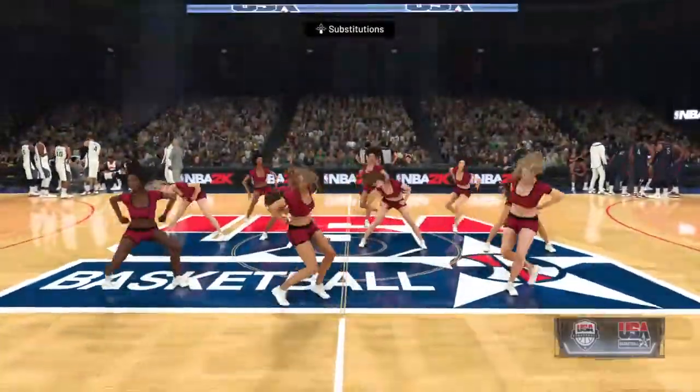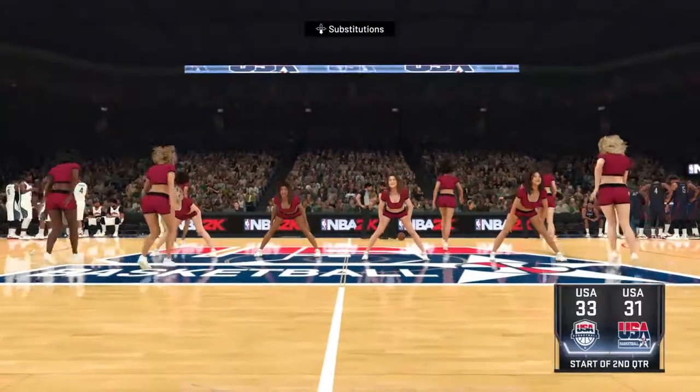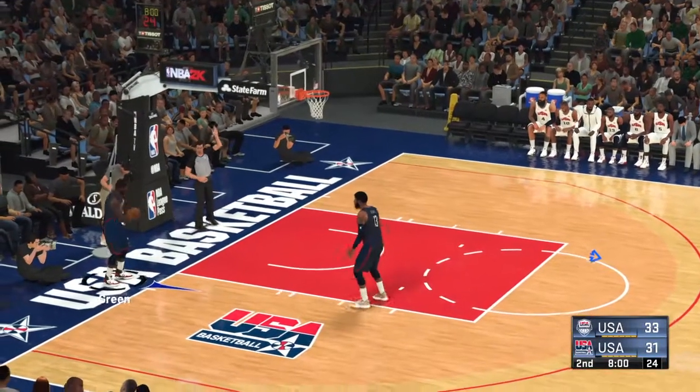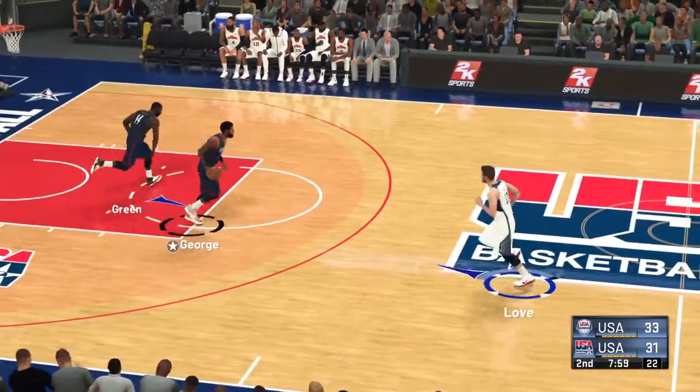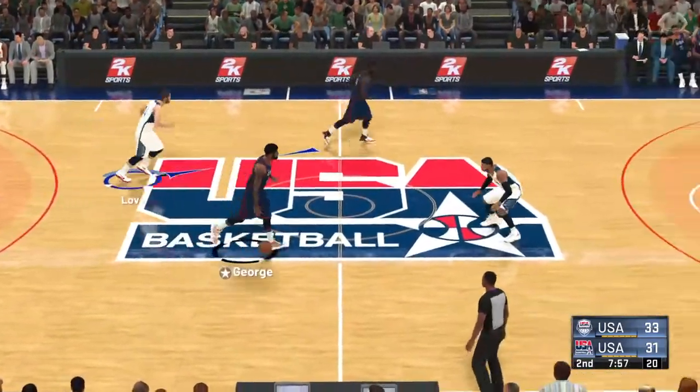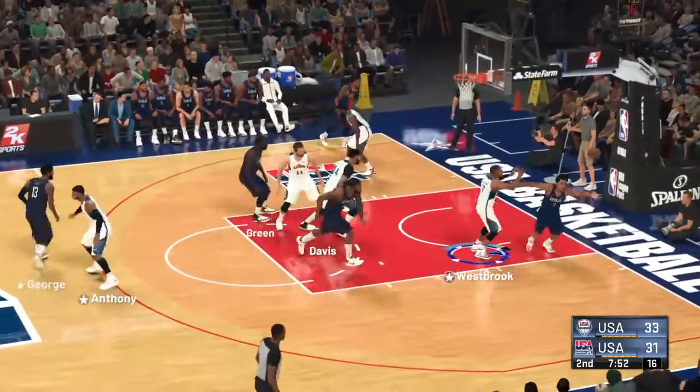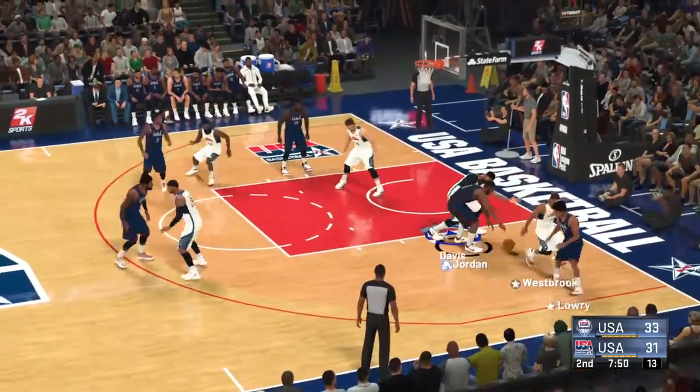Some good action already in this one, but a fairly even matchup after the first quarter of play. Hey guys, what's your take so far on USA? Well, in that first quarter, they were intent on just pounding the ball down low. Old school approach. I mean, if you have a favorable matchup inside, just keep pounding it in there.